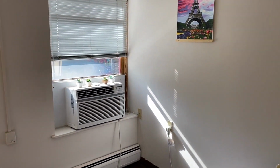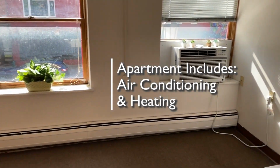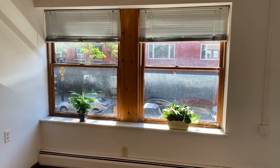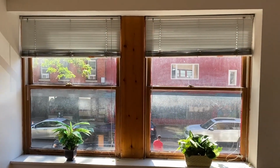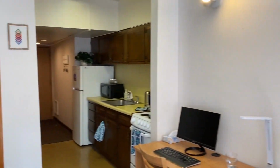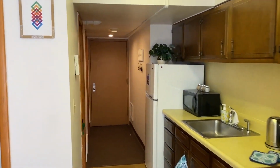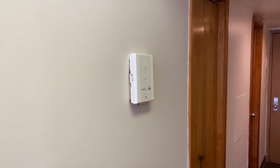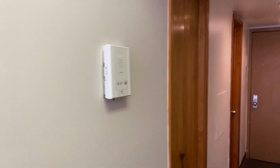Every apartment has air conditioning and a heating element. You'll get plenty of light from these west-facing windows overlooking Cayuga Street. One great feature of Commons West is the intercom system, so you can buzz your friends up.